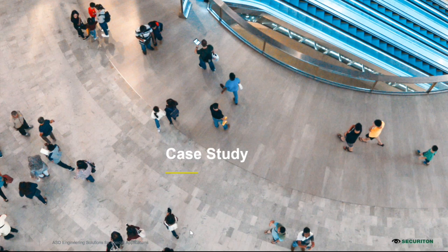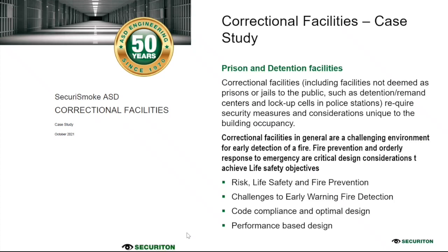Now let us look at the case study, correctional facilities. This case study gives you in-depth info on how, what, why, when scenarios. This case study is about the fire detection challenges in such an environment. Fire detection required for various areas within a correctional facility. Multiple security layers require situational awareness to be effective. Fire prevention and orderly response to emergency are critical design considerations to achieve life safety objectives.